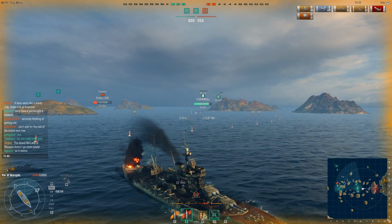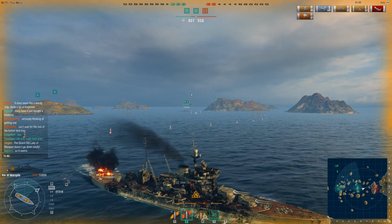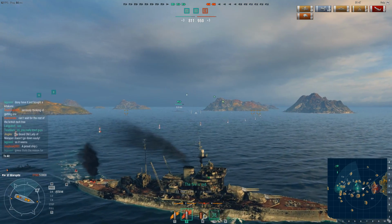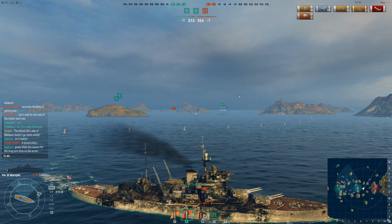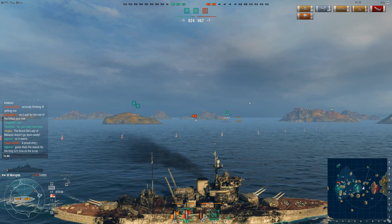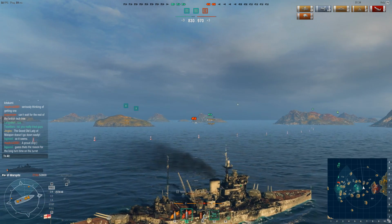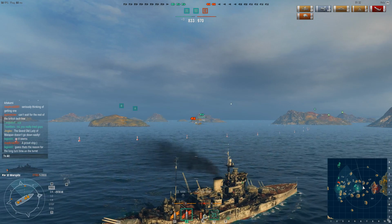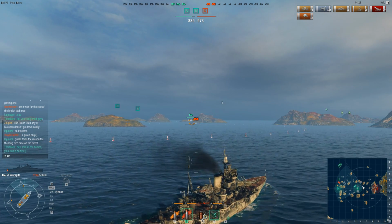And oh, look at that Cleveland. Look at him on such low health. Where's he gone? If that guy can kill the Cleveland, we win. It's as close as that. This was such a good game. You know, at this point, I did start second-guessing myself and thinking, God damn it, if I wasn't in the Warspite, if I was in the Fuso, I would have been able to have the range to hit and kill that Cleveland and possibly win this game, because that's all it was going to take.